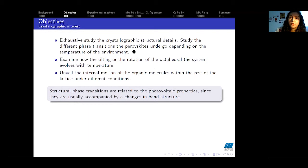In particular, we would pay attention to the tilting and the rotation of the octahedral system in the lattice. Moreover, we have to see what role the organic molecule plays within the lattice. And of course, this is important because since we have changes in the structure, in the atoms and in the chemistry of our materials, that would affect the band structure of the system, which is correlated with the actual optoelectrical properties of our materials, which is what we want to see how it changes.